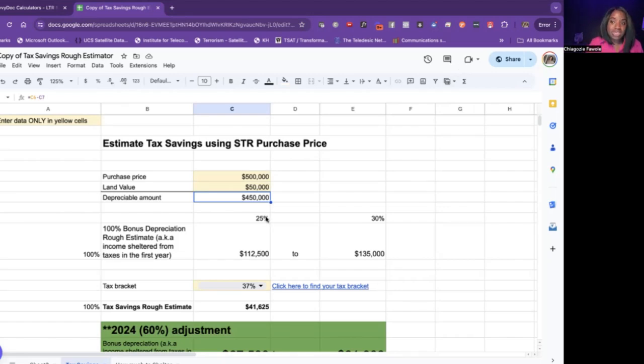And two people at least told me that it usually falls somewhere around 25 to 30% of the depreciable value being bonus depreciated in the first year. So in this example, that means that out of 450, you probably get as your bonus depreciation somewhere between $112,000 to $135,000. Now, as you can see, it's a pretty broad range. I told you we're doing quick and dirty numbers here, okay? Quick and dirty.